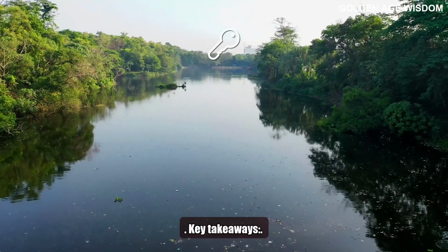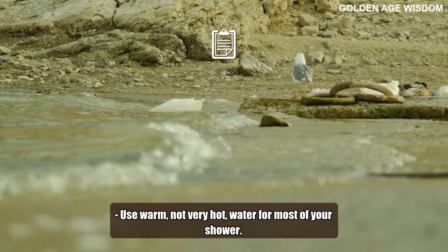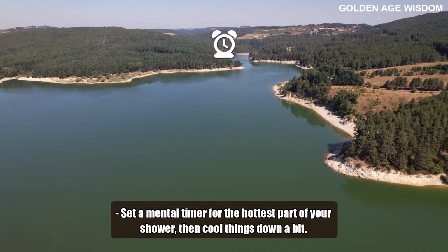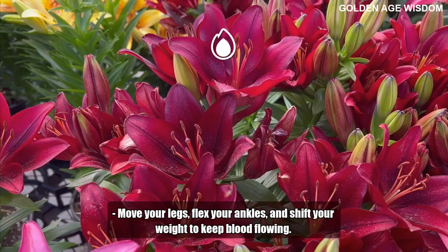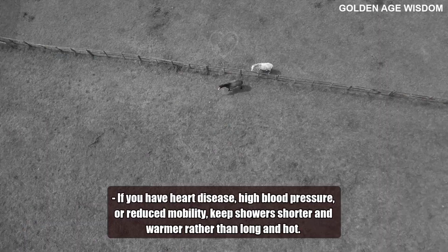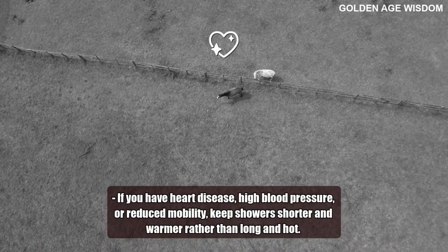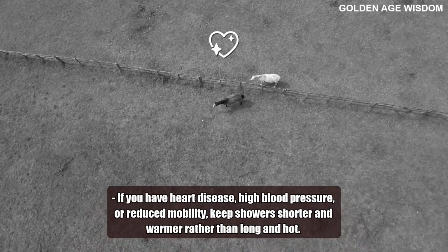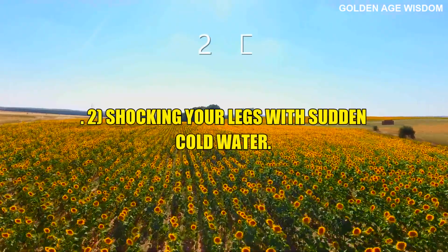Key takeaways. Use warm, not very hot, water for most of your shower. Set a mental timer for the hottest part of your shower, then cool things down a bit. Move your legs, flex your ankles, and shift your weight to keep blood flowing. If you have heart disease, high blood pressure, or reduced mobility, keep showers shorter and warmer rather than long and hot. 2. Shocking your legs with sudden cold water.